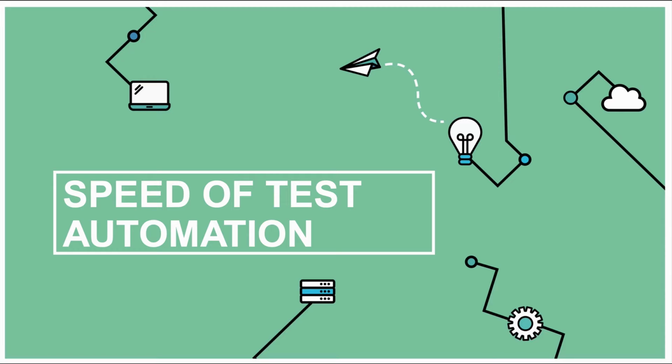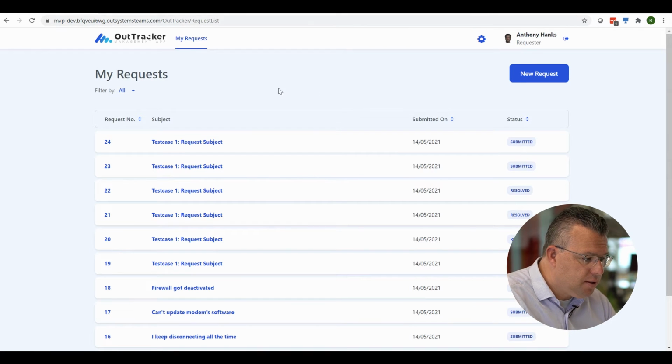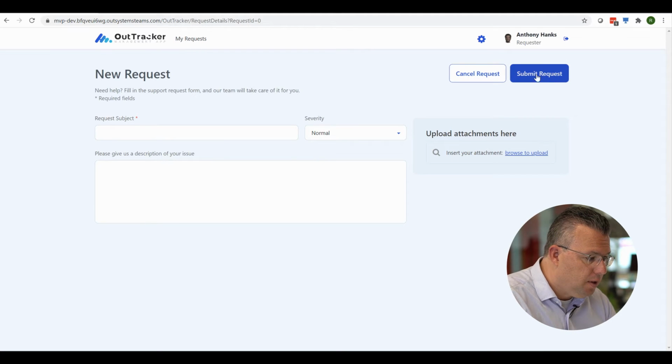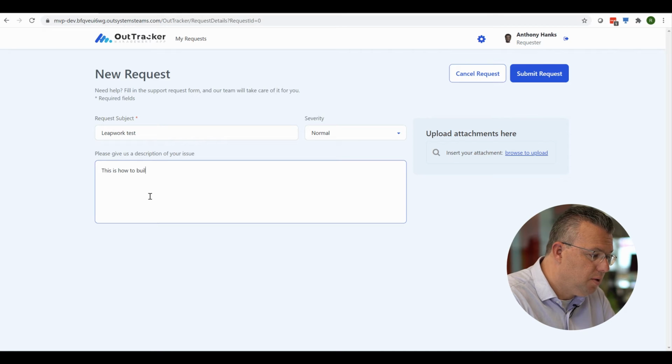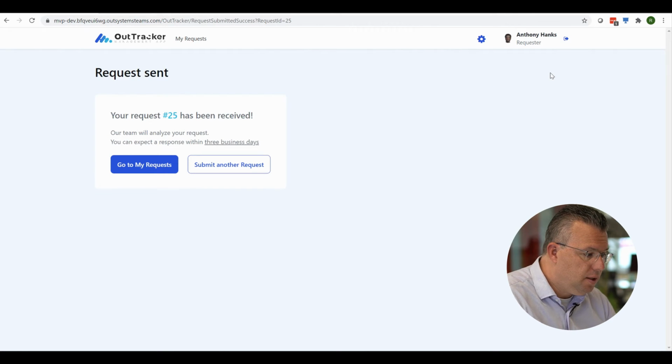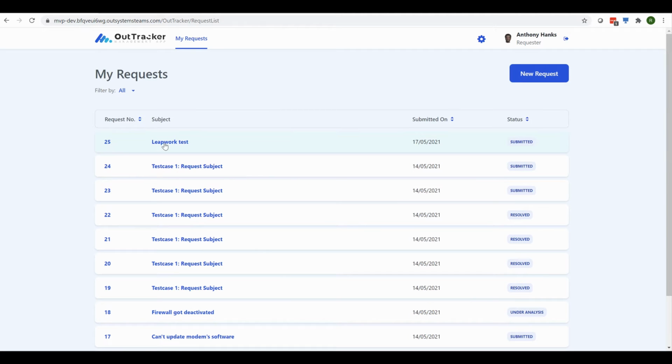So to start, I'm going to show you how to create your first flow within LeapWork. First I'll show you in the browser how it works. I have the OutTracker application, which is one of the default demo applications from OutSystems. I'm going to select the default user, Anthony Hanks. Anthony Hanks wants to create a new request, so he clicks here. He fills in his subject, LeapWork test, a normal one. You might have a description: this is how to build your first LeapWork test. Then you can submit the request, and on submitting you see that a request has been received. You can go back to my requests, and there you will see that it is on top.